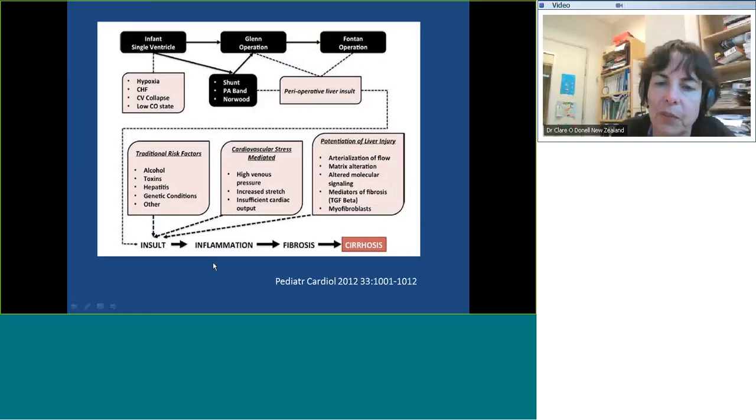So this is another article in Pediatric Cardiology, again trying to sort out what sort of insults in this population might be leading to these changes in the liver, which can eventually lead to cirrhosis, including traditional risk factors for liver troubles, cardiovascular risk factors, and then maybe some other factors that potentiate this and make things worse.